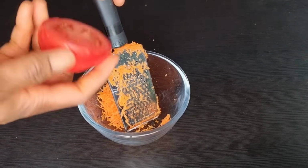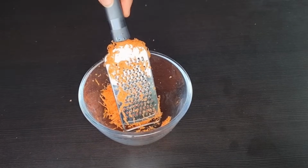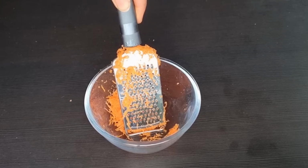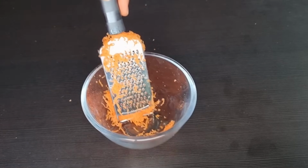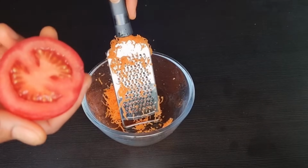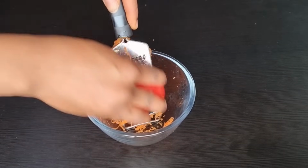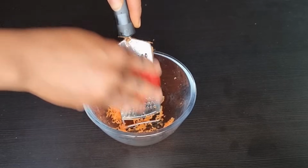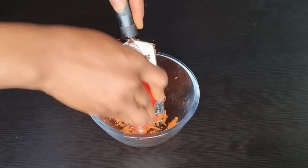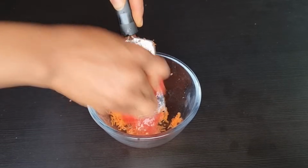So after doing that, the next thing here is to grate the tomato. Like I said earlier, there are a lot of skin benefits of tomato. Tomato helps to give you a soothing skin. It helps to reduce sunburn. Tomato helps to remove dead skin cells. It's an anti-aging agent. It helps to reduce aging. It helps to fight cellular damage. There are a lot of skin benefits of tomato, guys.